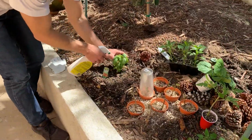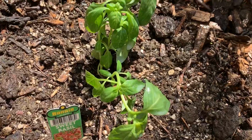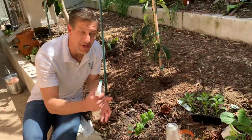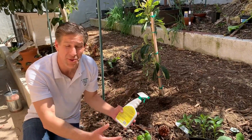And we're also going to spray our sun-beaten basil. Again, what this is going to do is serve as an anti-transpirant, helping the plant retain more moisture. The ingredients are also going to help keep the plant pest free. It also helps with transplant shock, any pruning or cloning.